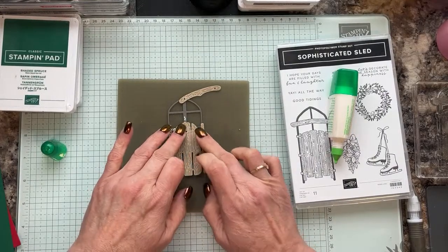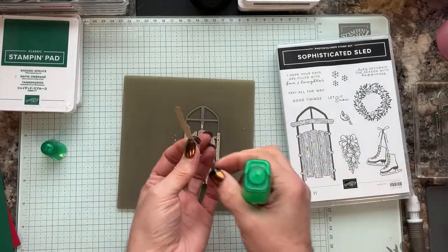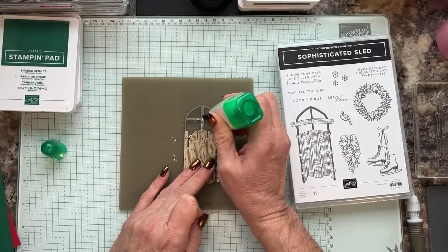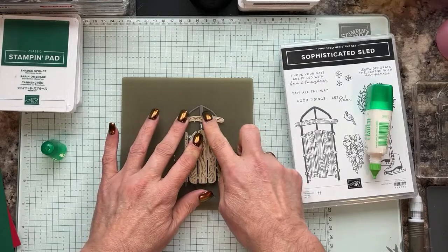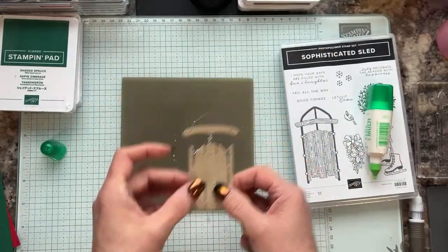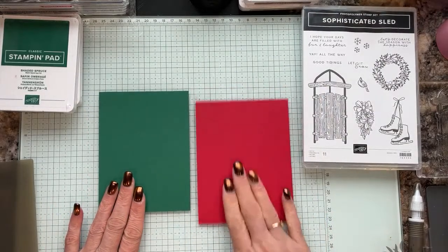And where I have glue, I can easily erase that with my adhesive eraser. So there's that. Looks cute. And this, does it go this way? Nope, because this steers. This is going to adhere on the center piece, like so. All right, so we have our sled, okay? We're gonna let that other glue dry, and we're gonna do our other part of our card. Wasn't too bad, right?